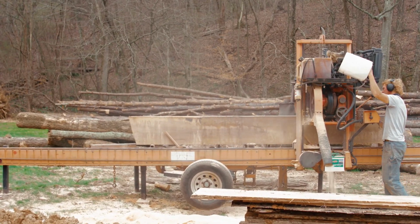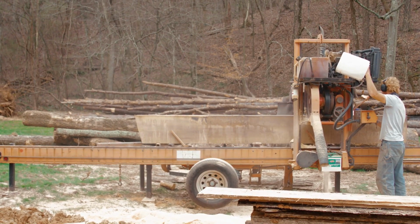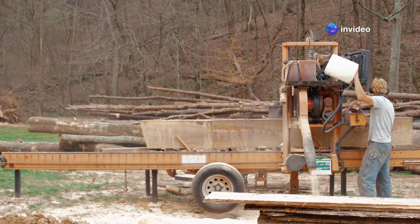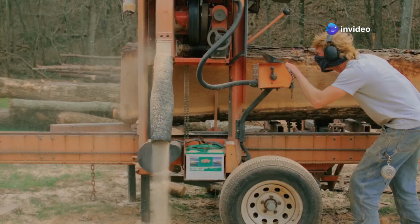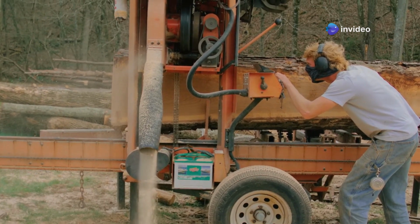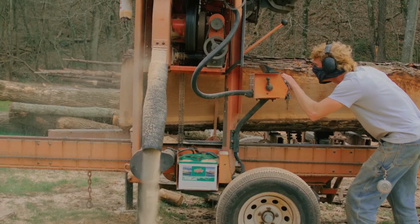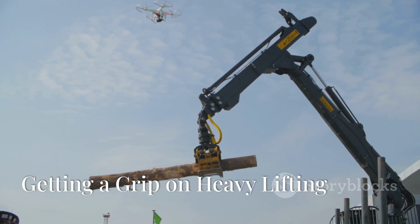It's got everything you need to turn a log into usable lumber: a sawhead, a bed for the log to rest on, and a system for moving the log back and forth. The portable sawmill is a game-changer for small-scale logging operations, farmers, and even hobbyists who want to mill their own lumber.